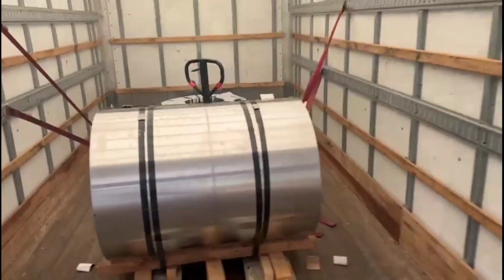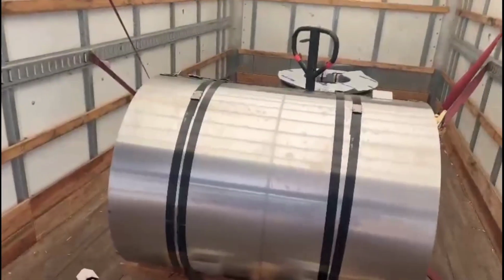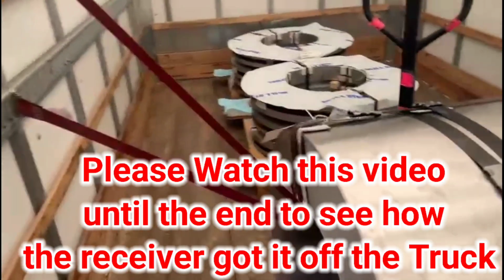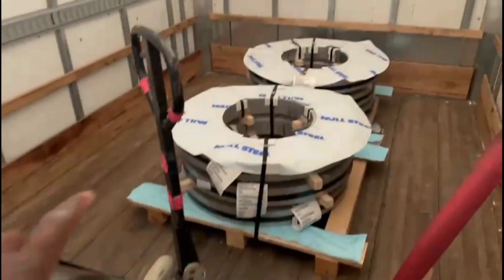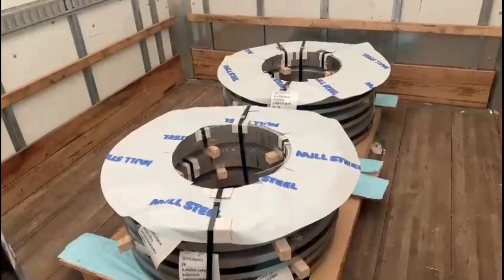If you're transporting a load like this, you have to secure it right. Because if you don't, you never know what could go wrong, right? So you definitely have to secure the load like this, make it right. I'm dropping this one here, and then I'm taking this one to another facility.